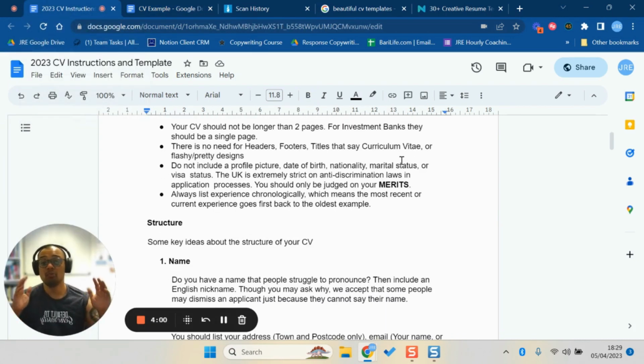No need for a profile picture, date of birth, nationality, marital status, visa status. I've spoken to clients all around the world, and I understand that different countries have different practices. And I'm really talking about the UK and to a certain extent, the US. You don't need any of that stuff. Save it for your LinkedIn profile. And as you list experience, it should be chronological.